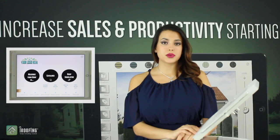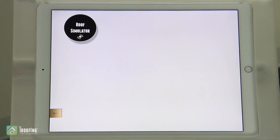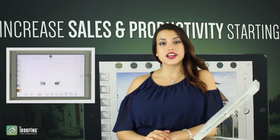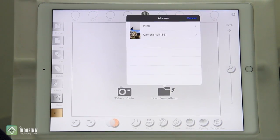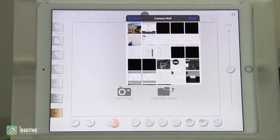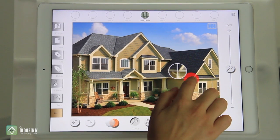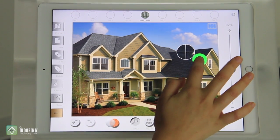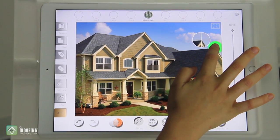And next, we're going to take this product directly into our roof simulator tool. We do have two different options. We can either take a live photo as we're going on location, or we can load in an image that we would like to work with. I'm going to be loading in an image to demonstrate the capabilities. Now, to highlight the roof, all I have to do is tap my finger and select the area that I would like to sample the product on. So tap and just basically hold, move it where I would like to go.